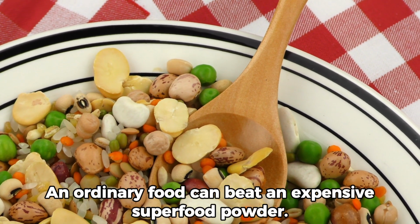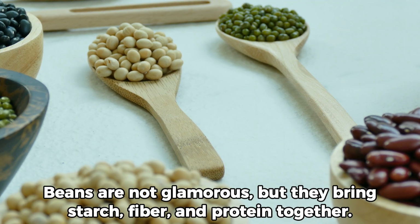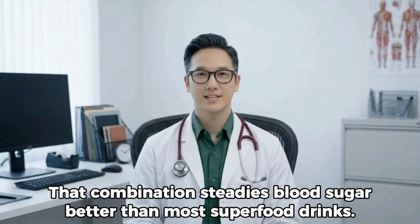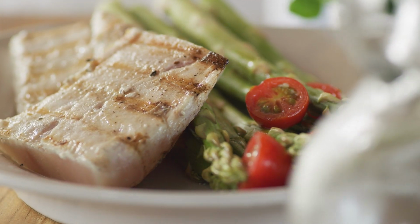An ordinary food can beat an expensive superfood powder. Beans are not glamorous, but they bring starch, fiber, and protein together. That combination steadies blood sugar better than most superfood drinks. Basic meals often work better.